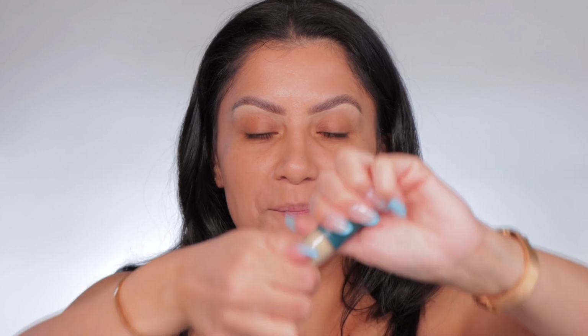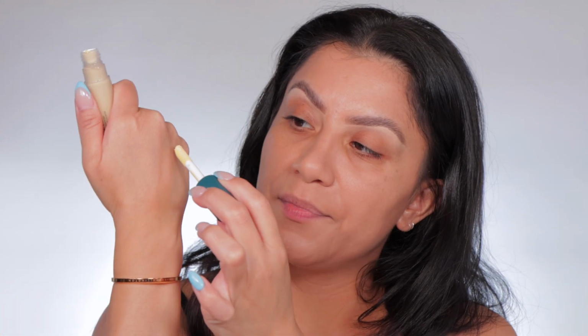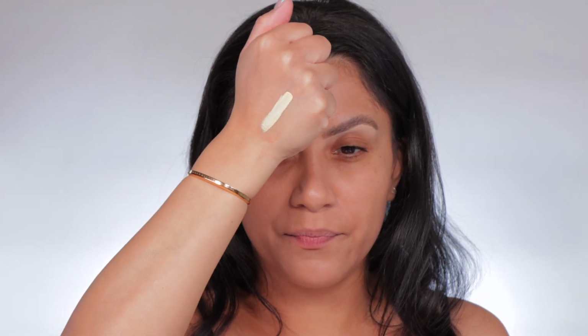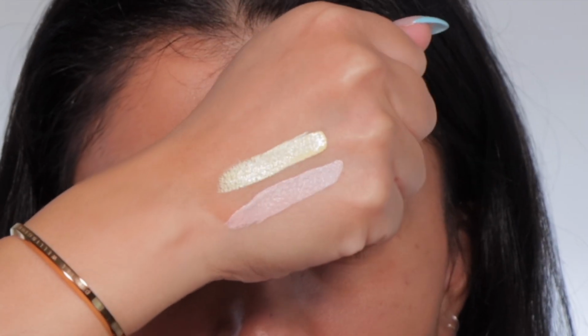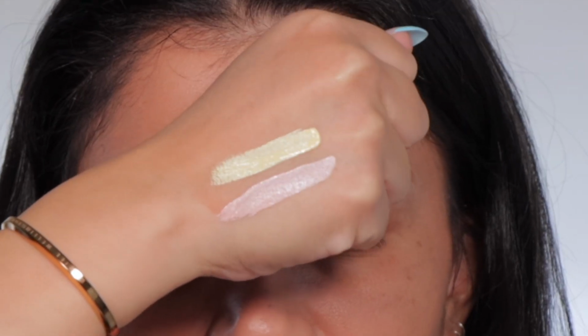Oh my God, Exa's foundation is so bomb and very lightweight. So let's see. Ooh, smell? No scent. Okay. So here is the yellow corrector. Ooh, that's very yellow. It looks a little different from the packaging. And then pink. Let's put pink right there. Ooh, turn the lights off. We have yellow and pink. Oh, that's beautiful. You see how pigmented it is? We like that, we like that.